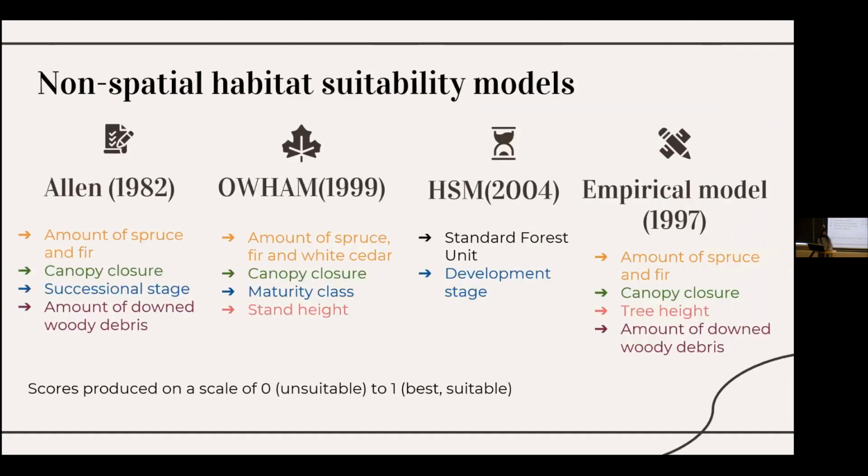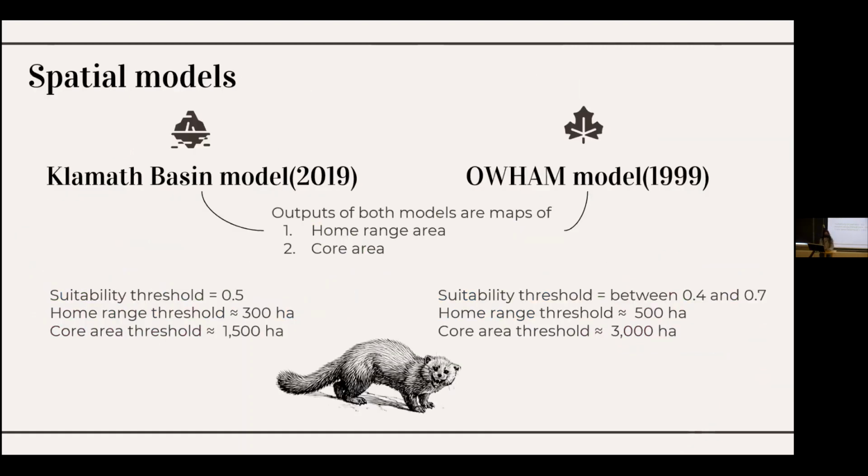These are the 4 non-spatial models that we considered. The colors show the common variables that go into their input. For example, the orange shows the amount of conifer, and that's there for 3 of the models. 3 of these models are expert-based, and the last one is an empirical model, and they were used in Ontario iteratively. I would draw attention to the HSM model because that's the model that's currently in use by the MNRF. All models produce scores on a scale from 0, which is worst quality habitat, to 1, which is best quality habitat. Then we looked at 2 spatial models. One is the Klamath Basin model, which was developed on the West Coast, and the other is the OM model, which was developed in Ontario.